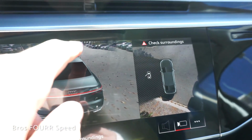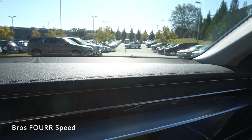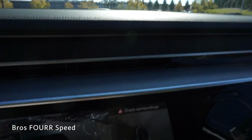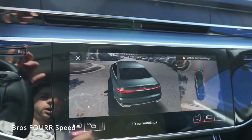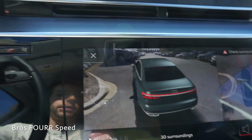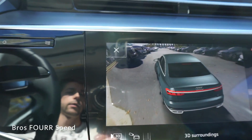So if you guys can see, there's a white Audi right there. It's backing up into that spot. That is very cool to see, and that car just got here too. That is very impressive. So with the car on now, you can see we're moving. We're coming up to this gray car right here. You can see it on the screen there.